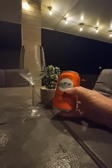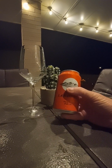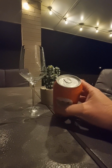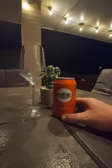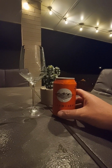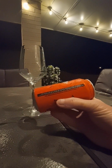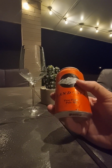Today, Land and Sea First Point Pale Ale, 375ml can, which is what you've got to love here on the channel. Very silver basic can, perspiring a bit. Look at the can, I like it. It reminds me of Grifter Brewing, not the man that frequents the deadly parts of Vegas, but this is Noosa Brewing. It's got a bit of a spiel, an elongated spiel. Land and Sea Pale Ale.